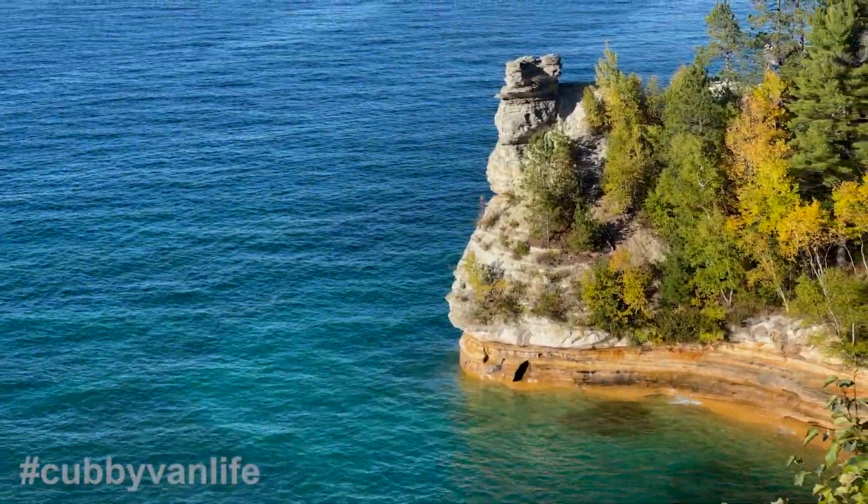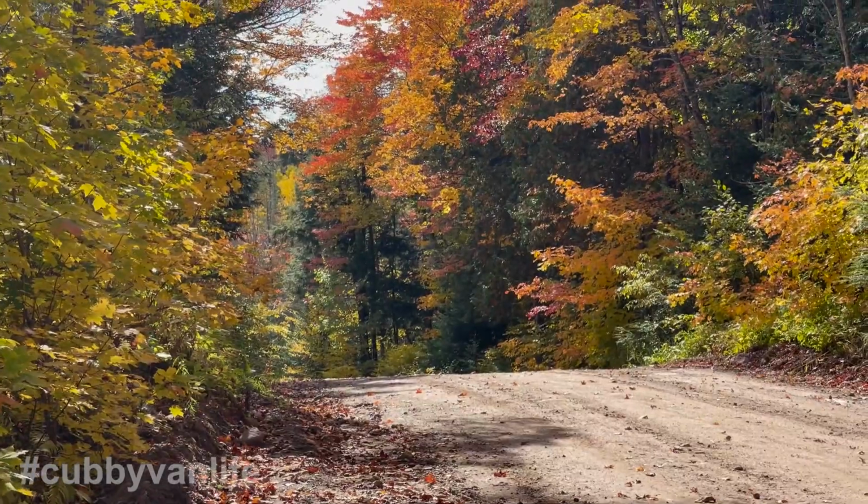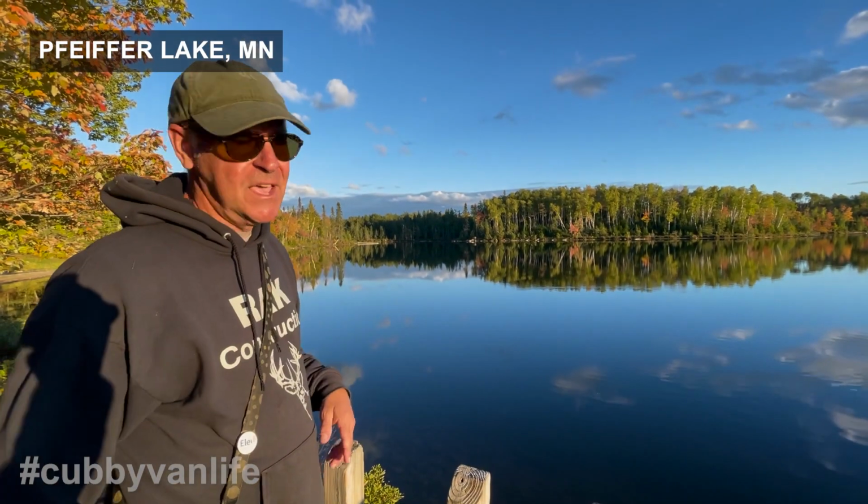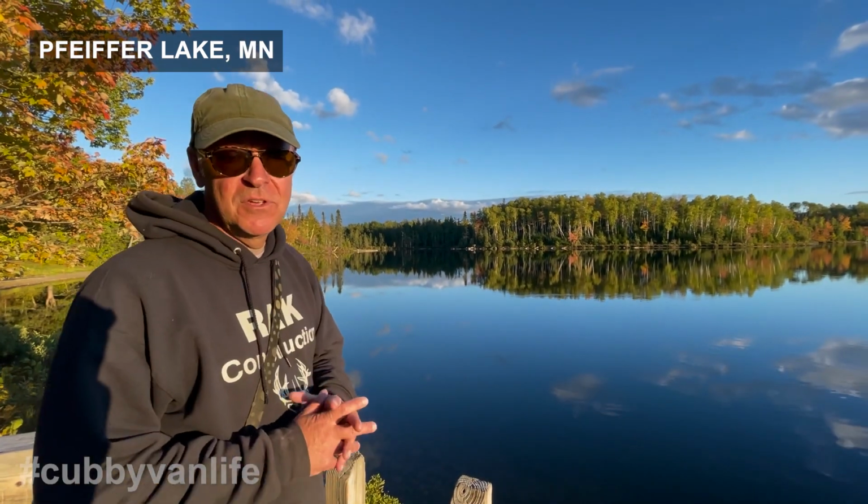It's my favorite lake. Incredible. The UP, Michigan, Wisconsin, and Minnesota. Wow, look at this fantastic lake. This is just absolutely incredible.